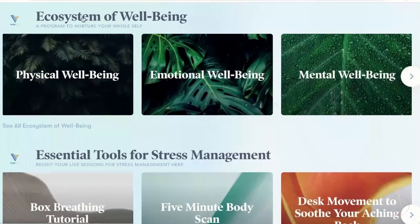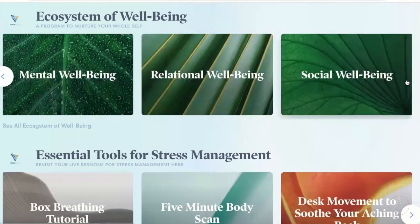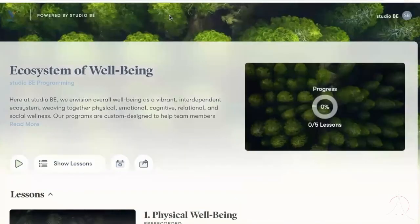Let's check out Ecosystem of Wellbeing. We can click on the right arrow here to scroll through the different classes. We can also choose to click directly on the name. And this brings us to our programming page.